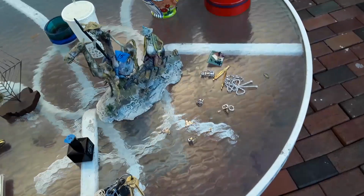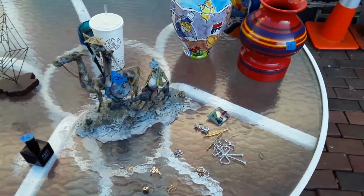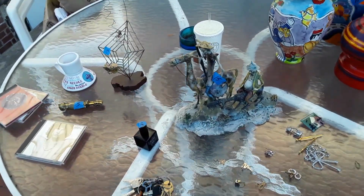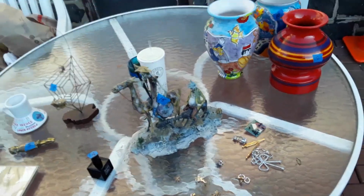Tomorrow's another day. Could be a better day. Don't know. It's such a crapshoot when I do this. To be honest, the reason I got these pieces today was because I got there early and everybody was looking for other stuff.